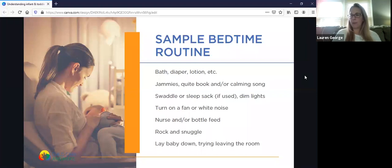This is very similar to the routine that I did with my kids when they were both infants, and picking and choosing things out of here, I'm very consistent to what we still do, developmentally appropriate based on their ages now. So first, starting with a bath, a diaper change, and like a lotion rub or anything that you might do related to diapering after bath.